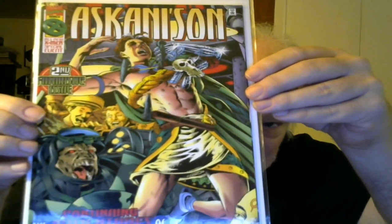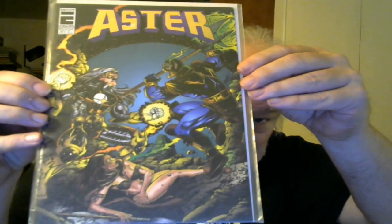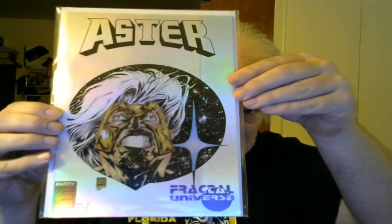Alright, this is, I'm not sure how to pronounce that, and as I'm dyslexic, I'm not going to try. But whatever it is, it's an all-new X-Men special event. Or was. Okay, from Entity Comics. This is issue 0 of Aster. Issue 2.